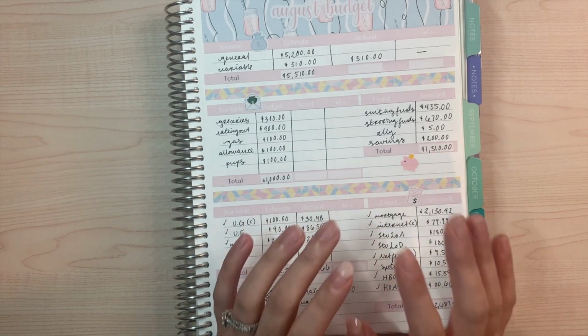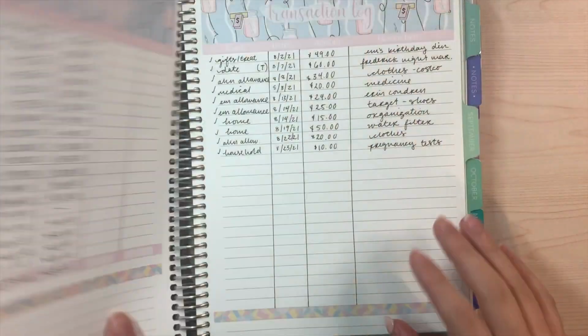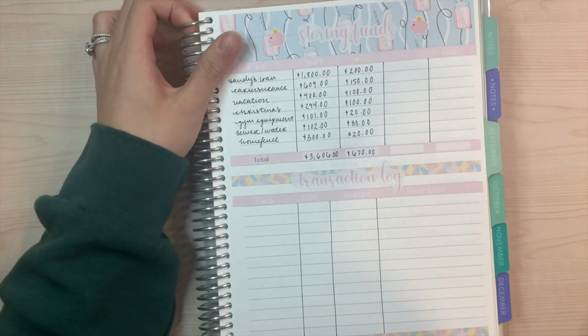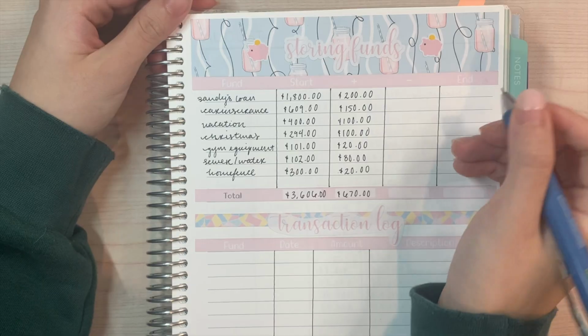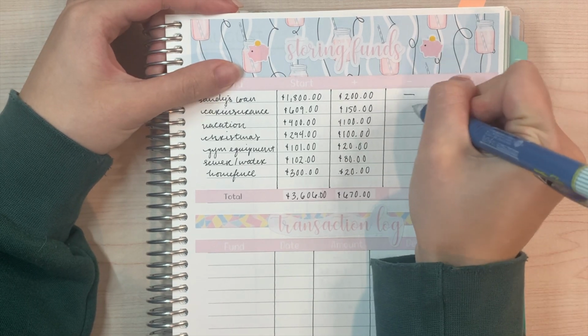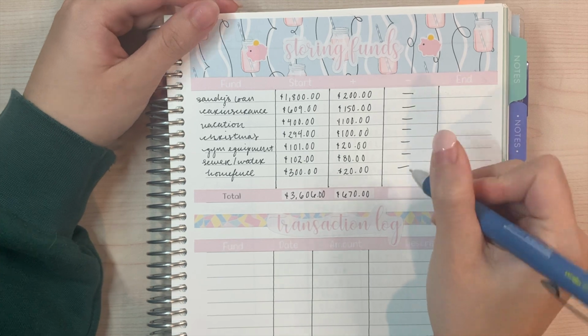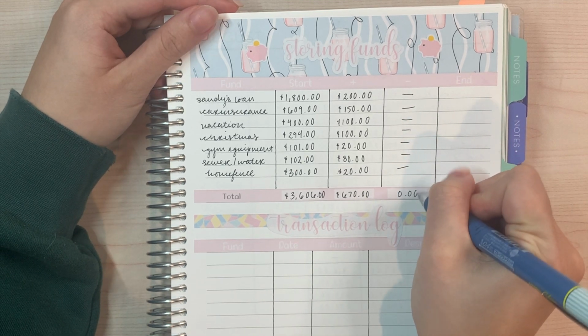So let's go ahead and calculate out our budget categories. First one is we can just do our storing funds since this one's the easiest one since there is no transactions for this month. So for Sandy's loan, nothing came out of any of them. Since nothing came out of any of them, I just put the dashes for all of them. And then we'll just put $0.